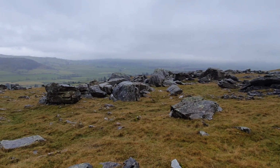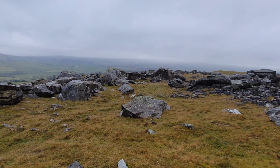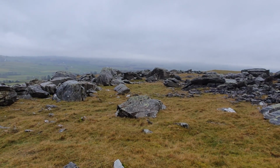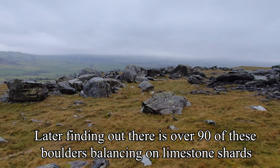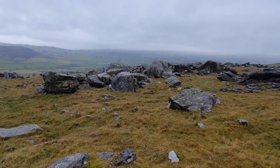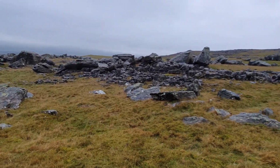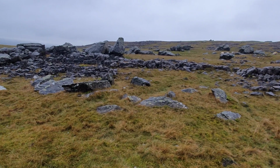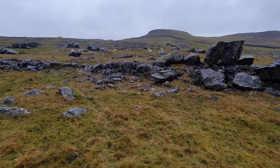So there's meant to be a rock that's like 30-40 tons, and it's been balanced by a few near enough pebbles. Now I'm not sure where it is. The stones that are holding it up are limestone, and these look more like sandstone or gritstone, which is a form of sandstone. But yeah, I'm not sure where that one is. It'd be nice to see it if we can find it.